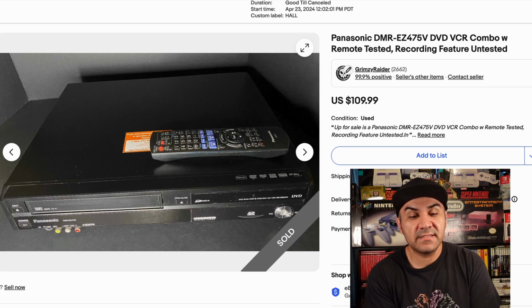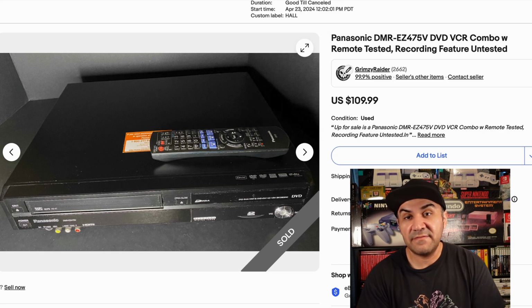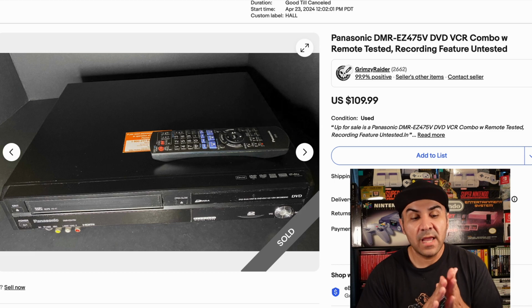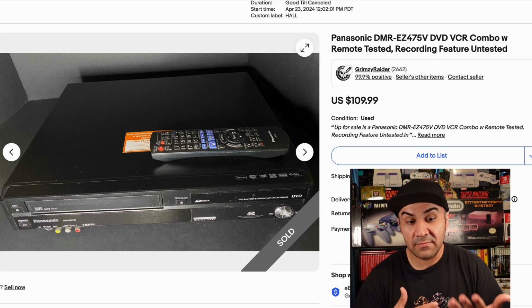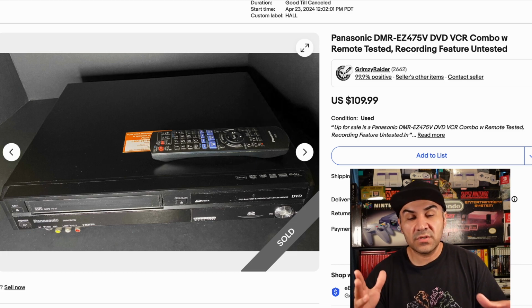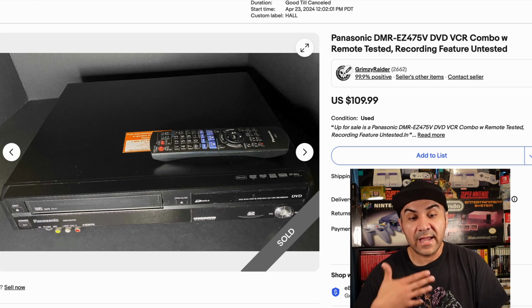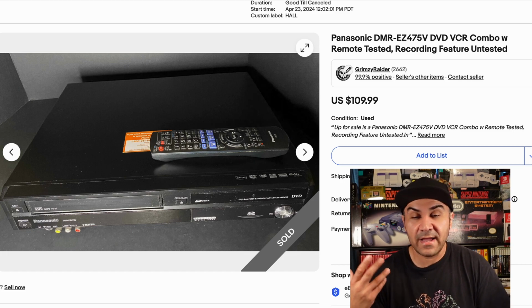Last sale right here is this Panasonic DMR-EZ475V. This one I did highlight in a video, paid $10 for it. I did test the VHS, the DVD player, everything worked. The only function I could not test, and it is disclosed in the title, is the recording feature, which was untested. I have no doubt that the recording feature ended up working. It's been delivered, and because the VHS, the DVD, and the condition of the whole set was so good, I have no doubt that it did work. The person that bought it probably got a good deal. I got an amazing profit from it, so I got a good deal out of it.